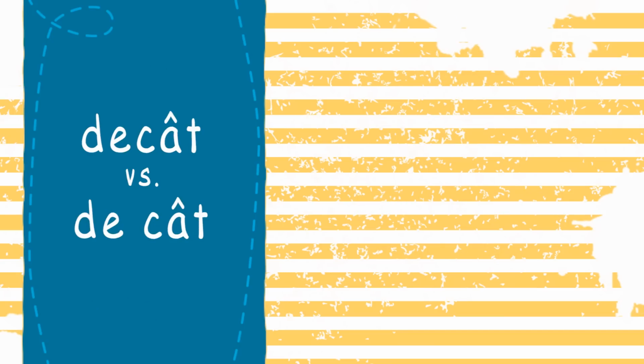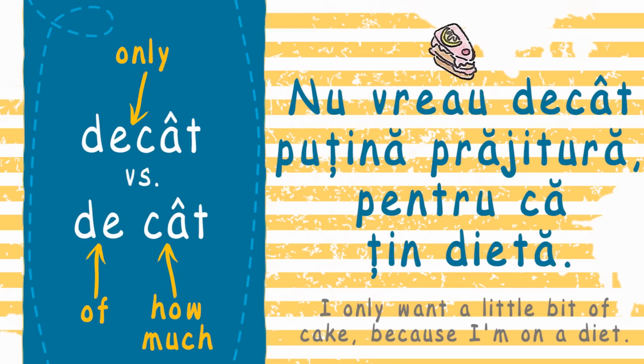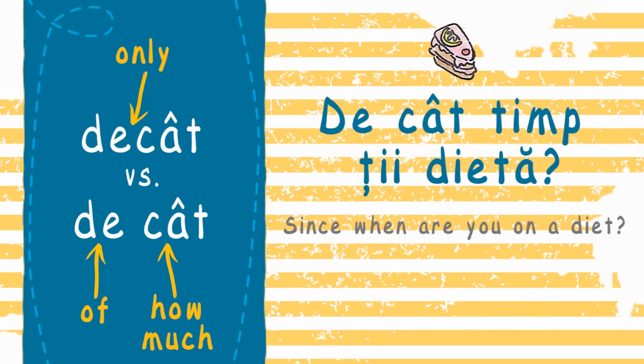Decât. The first version is the same as numai and it means only, but it's only used in negative sentences. The second one is the pronominal adjective cât, preceded by the preposition de. Nu vreau decât puțină prăjitură pentru că țin dietă. De cât timp ții dietă?